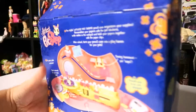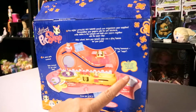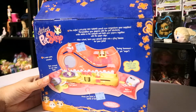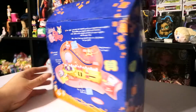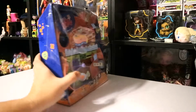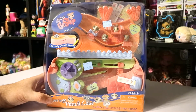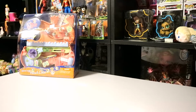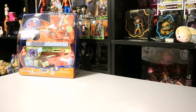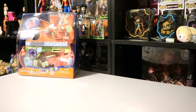It comes with four pets. It has a spin around pet carousel, personalize your papers, pencil case turns into a playset with 40 plus stickers. And yeah, I'm not going to be opening this. But there it is. I thought it was a great deal for $5.94 for 2008. Still in the box. So, yeah, I couldn't not pick that up.